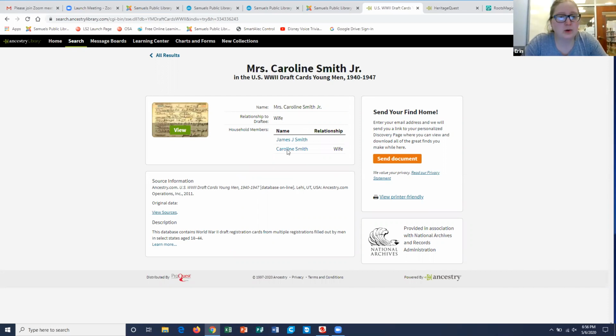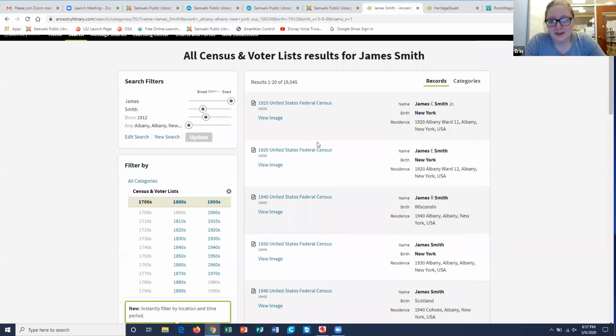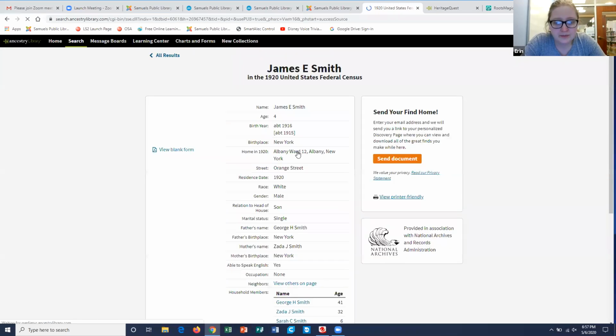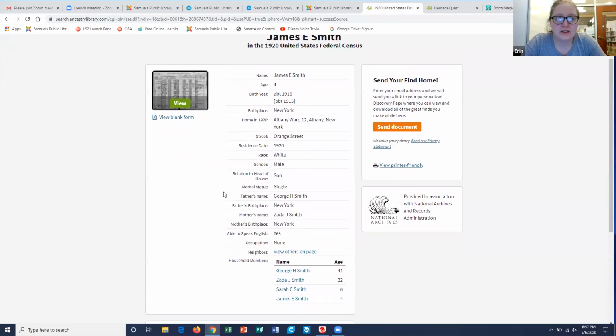This is a little bit more interesting if you're looking at, for instance, a census record. Let me see if I can grab one of those. Okay, this is somebody completely different, but I'm going to use this as an example here. All right, so the index tries to give you as much of what's on that actual document as possible.